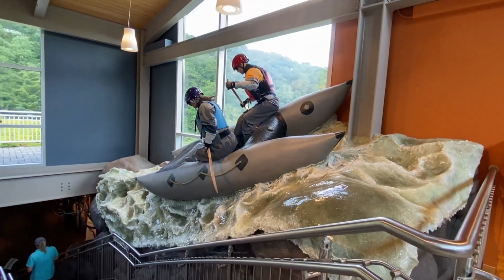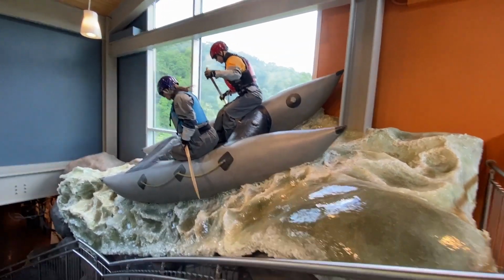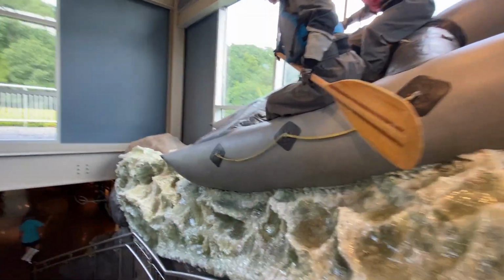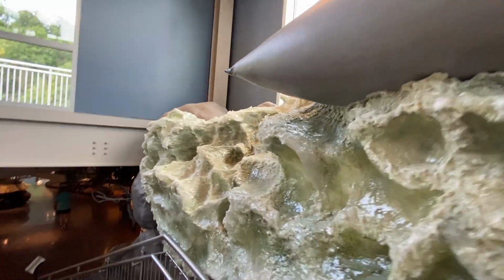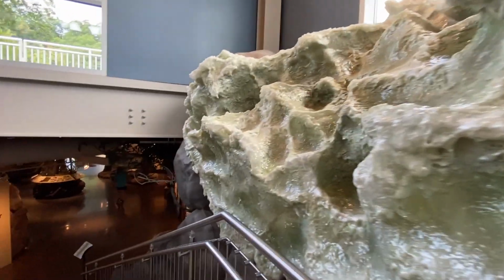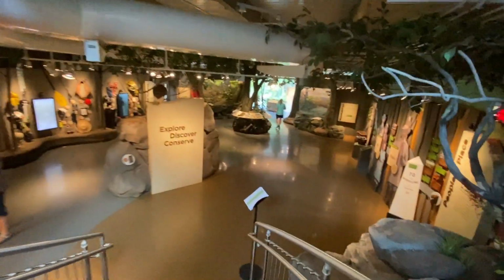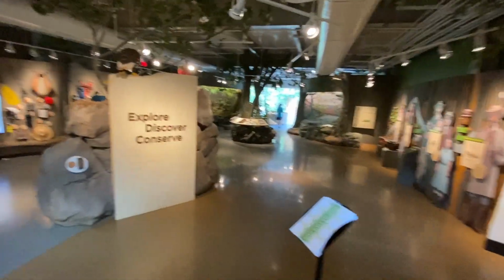So we're inside the visitor center. You can see this park is geared towards the whitewater rafting, kayaking, boating, but it is a lot of trails as well, hiking and rock climbing too, I know that. All right, so we're gonna go down here, check out the museum area. What? Yes, I saw that.